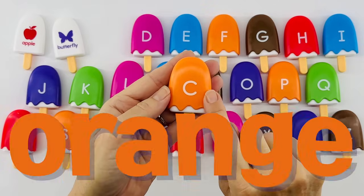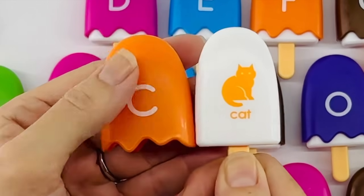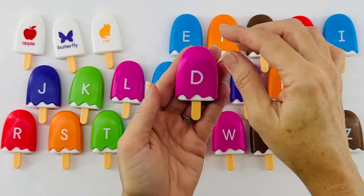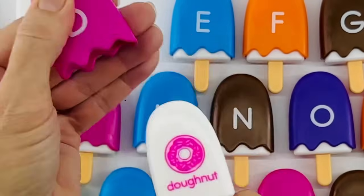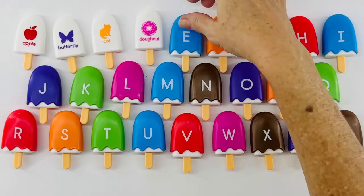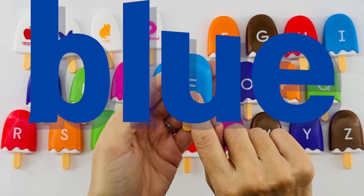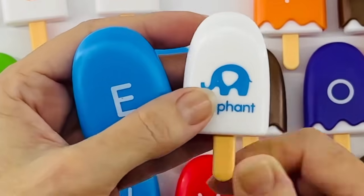This one is orange, and that's the letter C. C is for cat. Now this one is pink, and that's the letter D. D is for donut. I love donuts. Now we have a popsicle that's blue, and that's the letter E. E is for elephant.